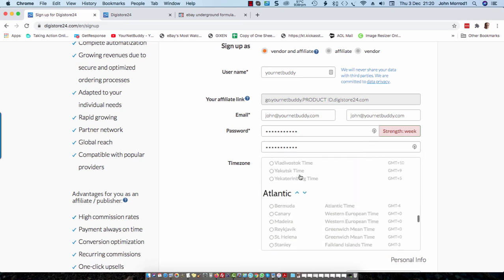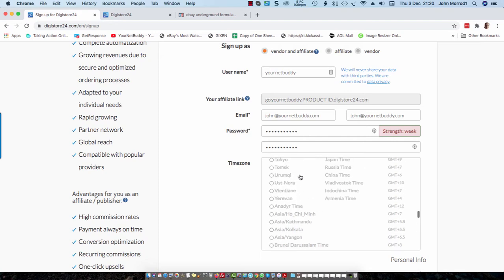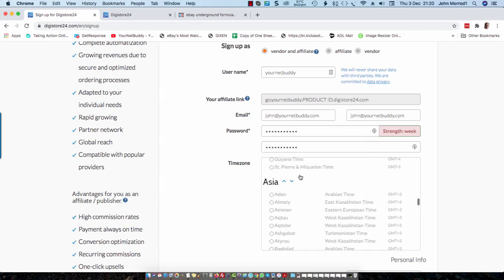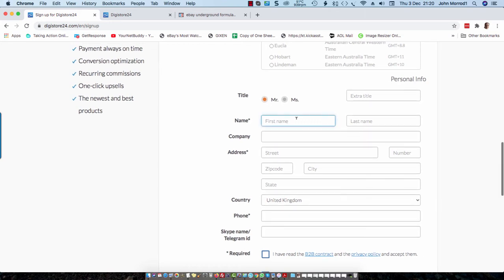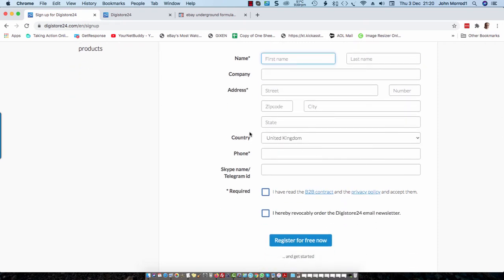Europe, Australia, Atlantic. You can scroll through this in your own time. It's got so many different countries listed. So you just choose one of them, which I've already got the UK, and then just fill in your name. So I'm going to go through here, and then I'll come back to it once I've signed up. So I'll pause the video just for a moment here.